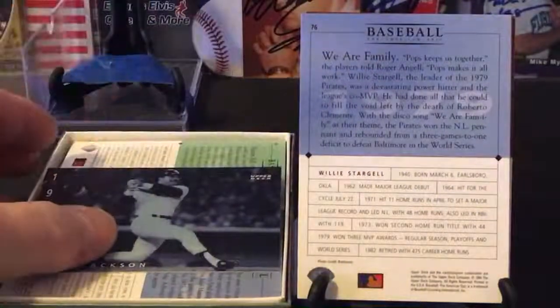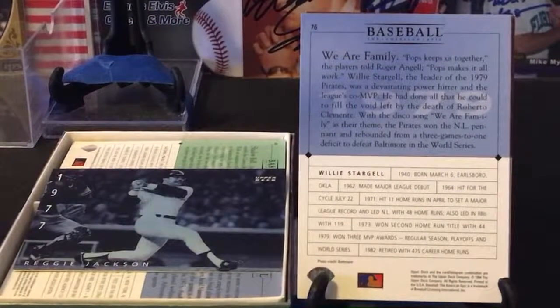So Marvin Miller of 1975 is in the books, and Reggie Jackson is up to bat. Sorry about that.